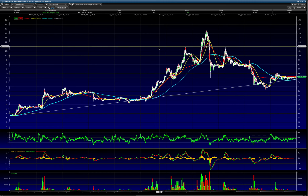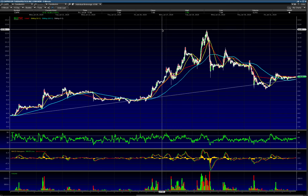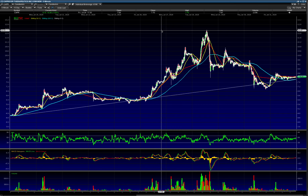Right? Topped out twice here. It's going to form some resistance at the 10.70 to 10.75-ish range. You can see clearly here, as well as the top here around 12.25, 12.35-ish.